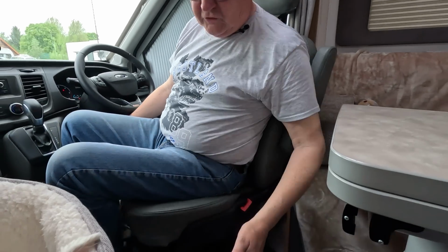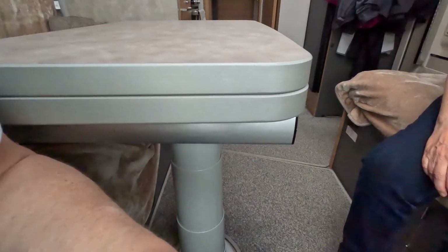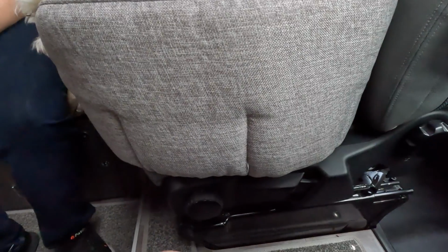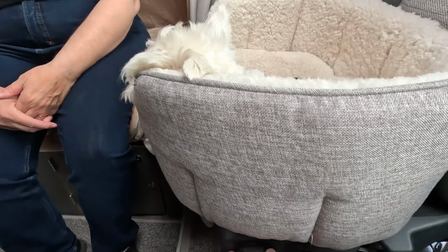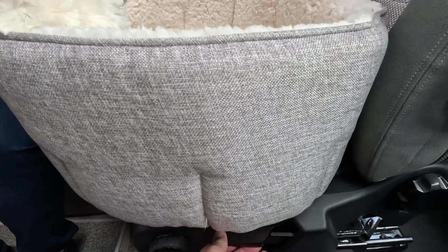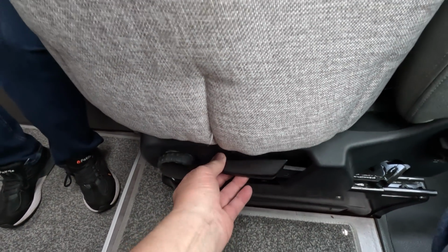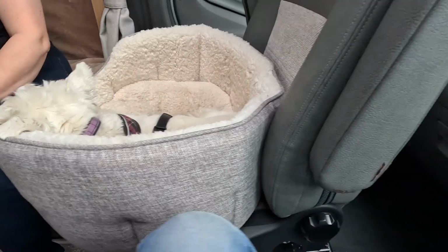Okay. Loads of adjustments on the seat. It's probably best to start with this one, in Poppy's seat here. This one adjusts the front of the seat, so we can bring her up a bit. She's looking cross. And this pump thing here, which is quite difficult to do, actually raises the seat up.